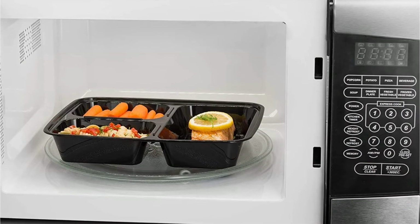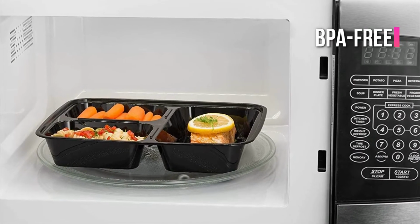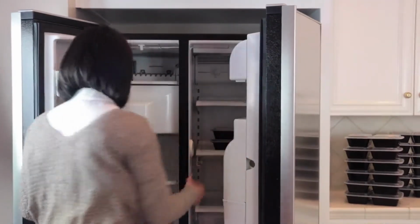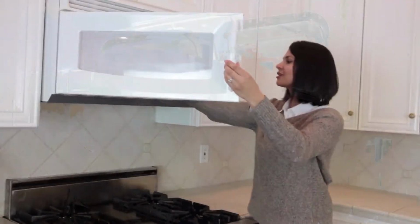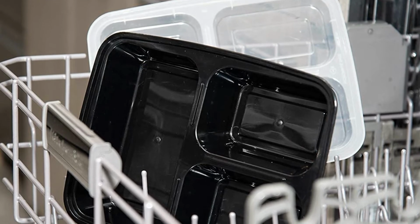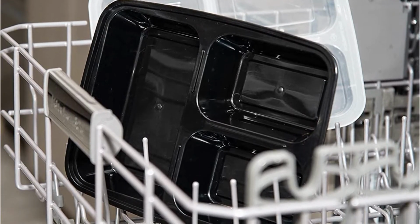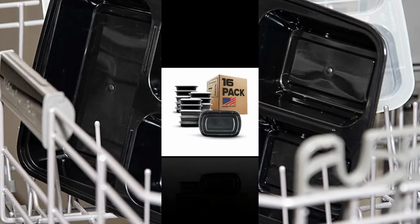They're FDA-approved and BPA-free, and they can be used in the microwave, freezer, and dishwasher, making them durable, versatile, and long-lasting. Perfect for putting in your child's backpack so you can be certain that they are having a nutritionally sound and well-balanced meal to take to work.